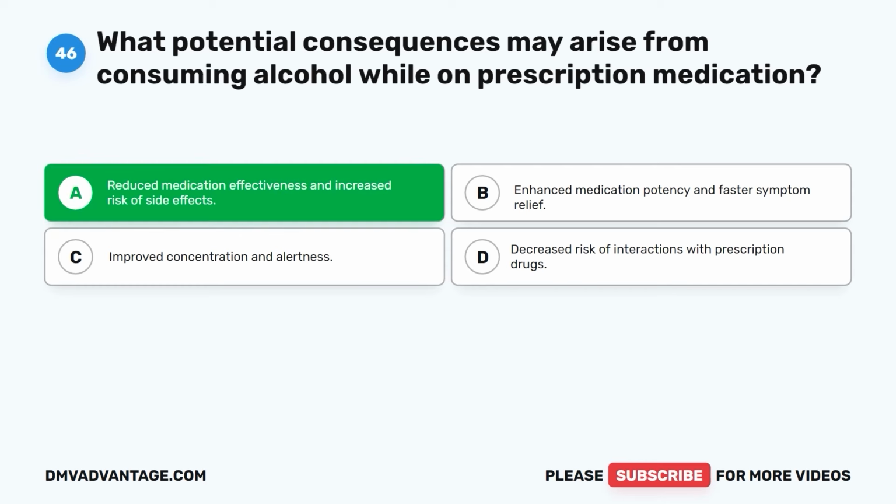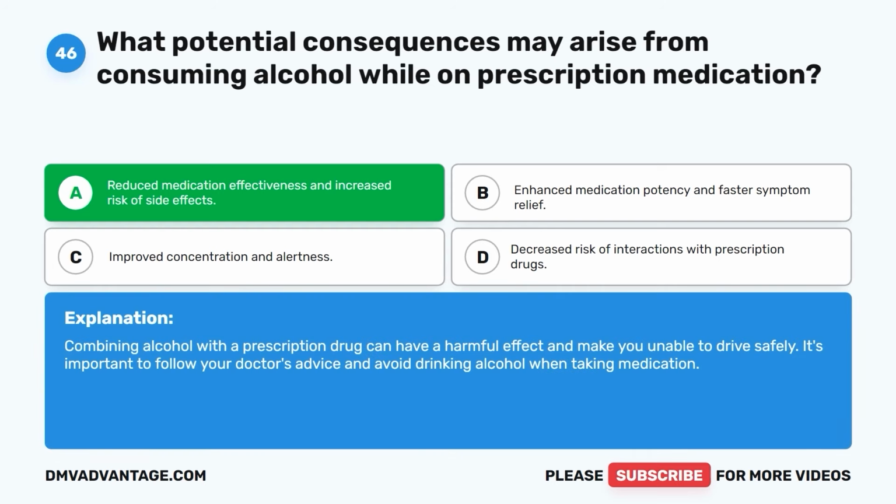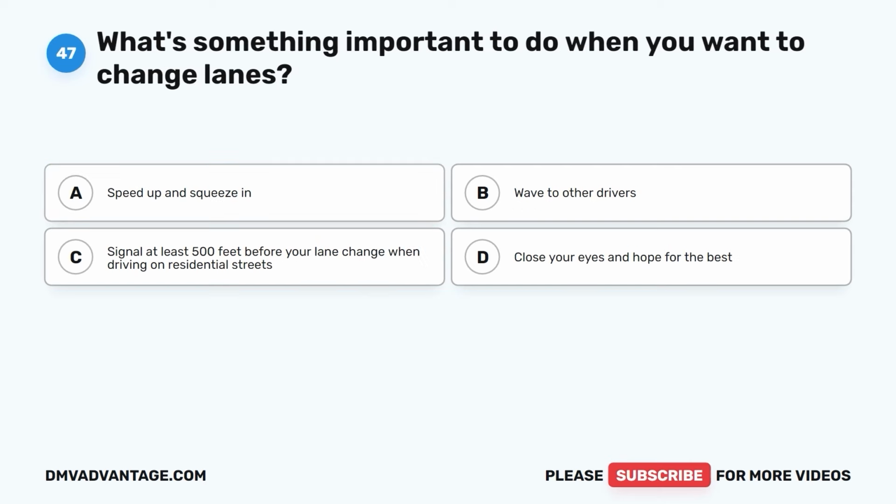The correct answer is A. Reduced medication effectiveness and increased risk of side effects. Combining alcohol with a prescription drug can have a harmful effect and make you unable to drive safely. It's important to follow your doctor's advice and avoid drinking alcohol when taking medication.